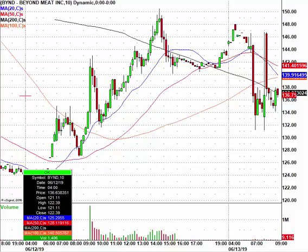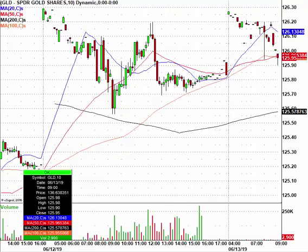Let's shift gears here a little bit. Let's go over to the gold market. Gold is trading up a point to $1337.70 an ounce. If you take a look at the GLD this morning, you'll see that's trading at $125.95. GLD is a good ETF to track the movement in spot gold.